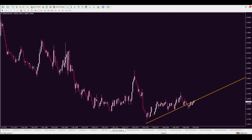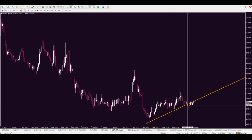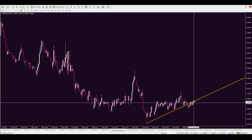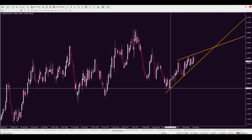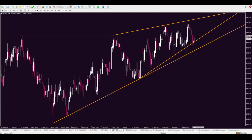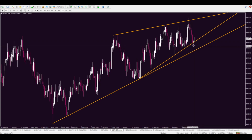Onto GBP New Zealand. So GBP New Zealand, we had a bullish push, then price broke the bullish trend line, and then found support at the back of a trend line two times. So 1 year, weekly, price converging a little. Can already see the setup right below this point.